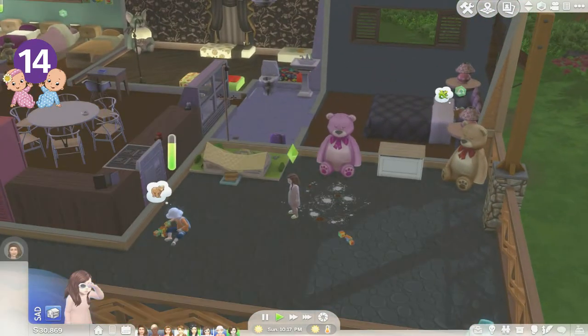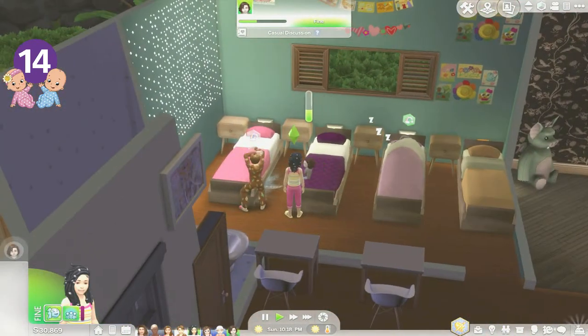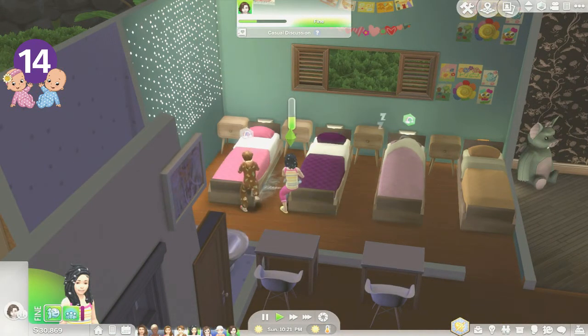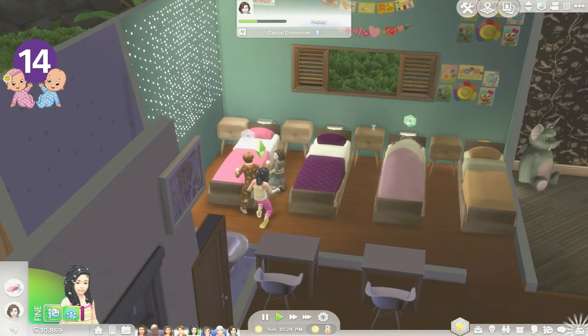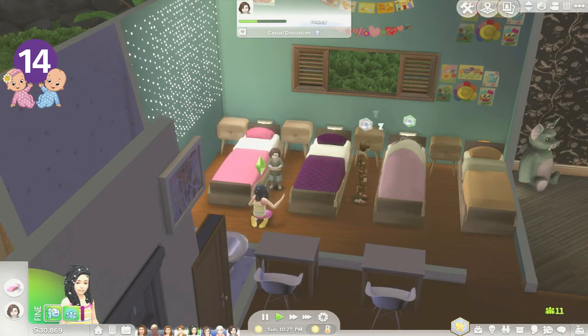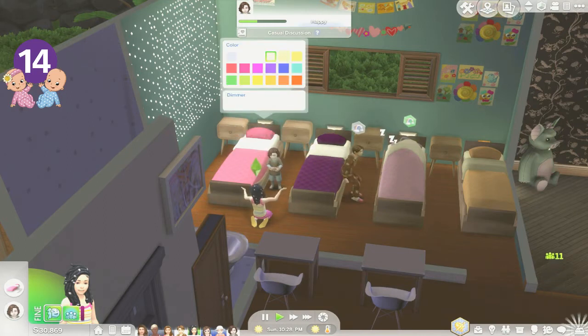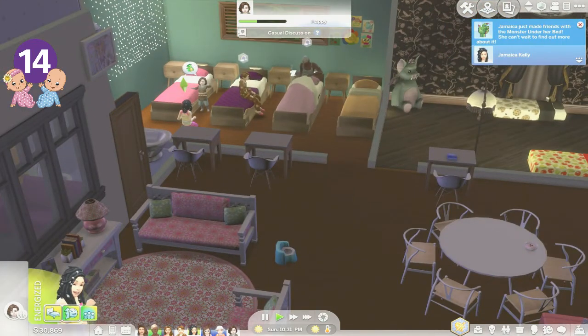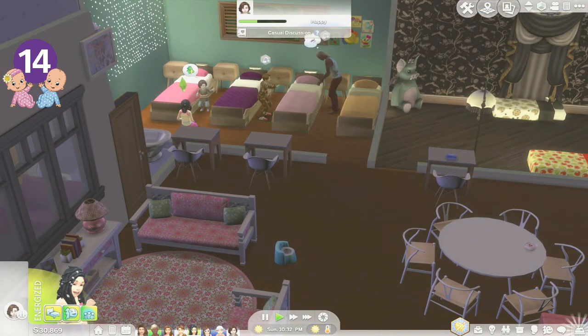Jamaica, where are you, my dear? Talk to the monster under the bed. I don't know why this is happening. We have all of the lights, it's all as bright as it can be. She's made friends with the monster under her bed.